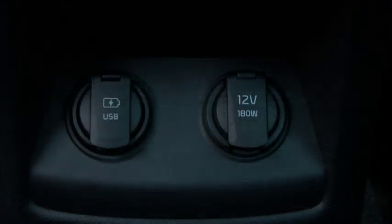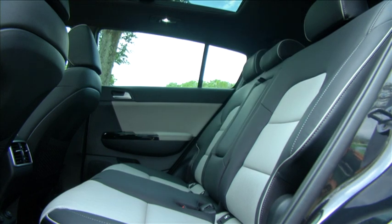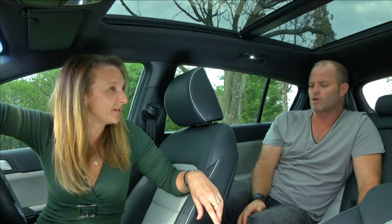I've got USBs in the back as well. The back seats recline. They've got a whole bunch of angles in between 22 and 37, so you can get yourself super comfy. Panoramic roof obviously as an additional extra.